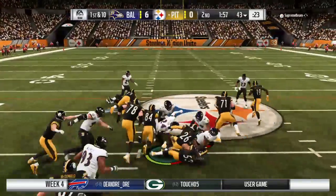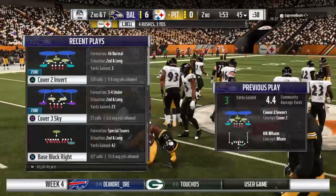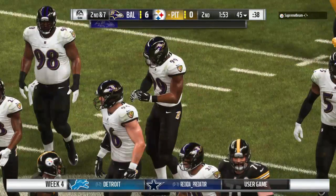Roethlisberger with a give to Bell. And he'll take this one up close to about the 45. 3 yards on the pickup there, and it'll be 2nd down.